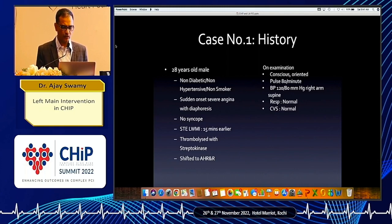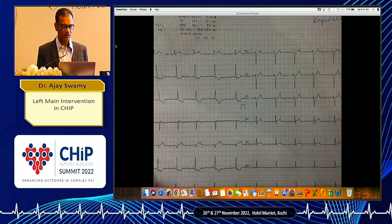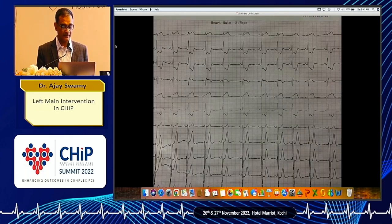This is a 28-year-old male who had a lateral wall MI 15 minutes earlier, was shifted to hospital, was fairly stable when he came to hospital, almost no discomfort. His ECG was all right. Echo showed some 45% EF, with a little bit of RWMA in the lateral wall. But within minutes, his angina worsened, and his repeat ECG was this. His LV function dropped to 15%, his pressures crashed to 80.